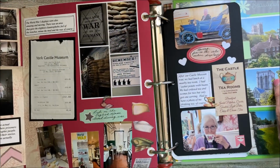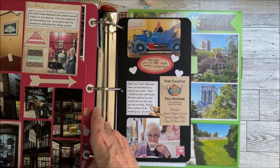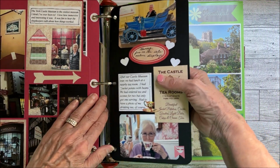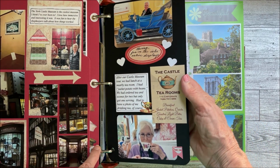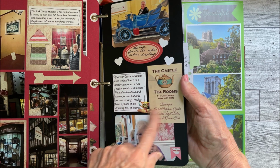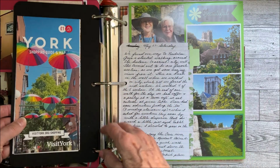And it was just a fabulous place. I think it's the best museum I've ever been to. It was awesome. Of course, they had a lot of little interactive things. That's my sister in a car cut out. Then we went for tea. I had to have a picture of myself having tea.